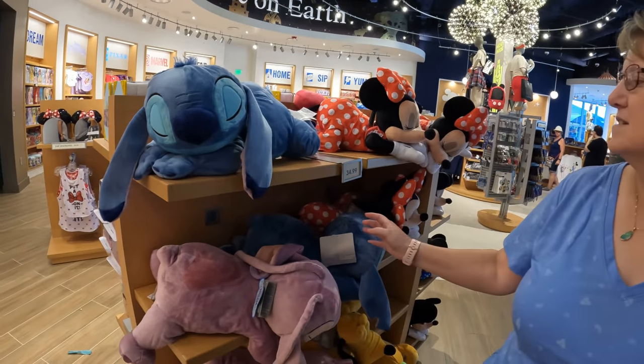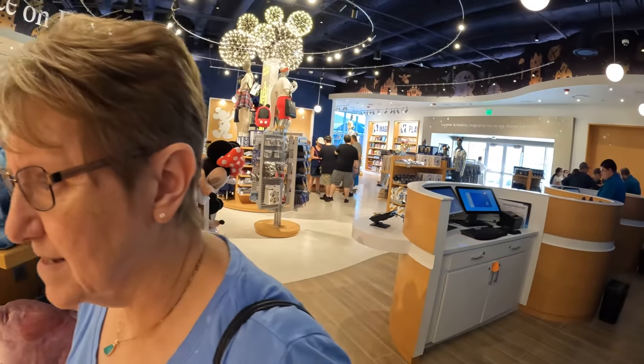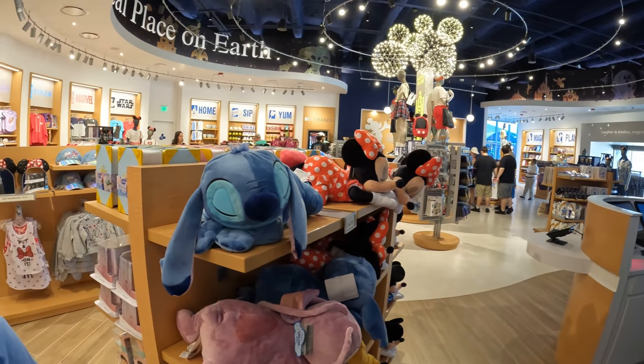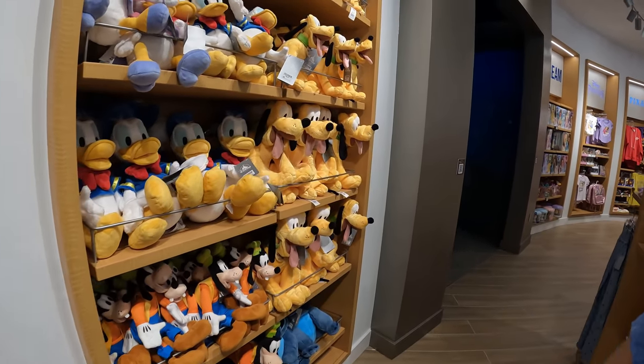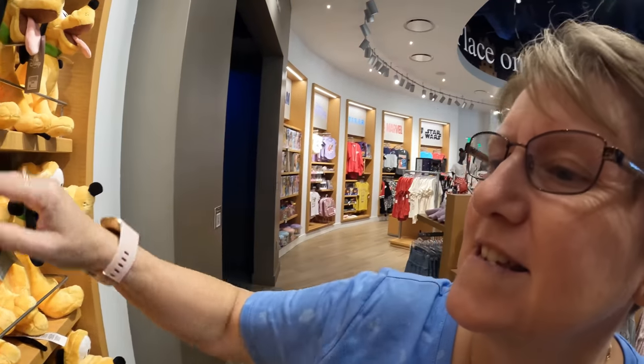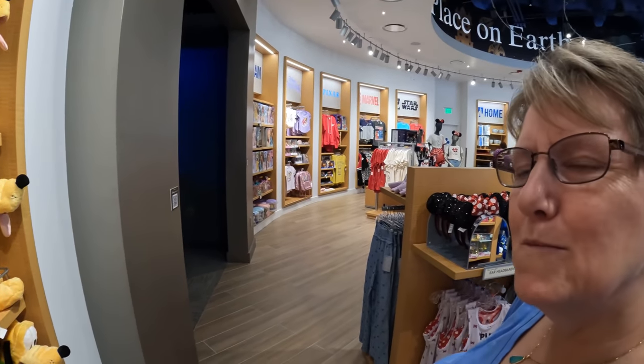Stitch. So it is only a very small size. It's not bigger than you would find in a theme park store, is it? Like in a hotel. No. Got your little... Oh, look at these, Max. Max, how much are these Plutos?